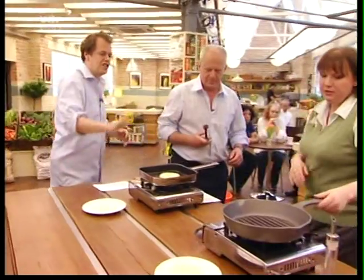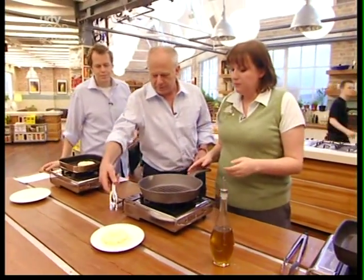So at this, let's say the beginner end of the market, do you have to season the pan when you get it? Exactly. I mean, you have to do cast iron. This is a cast iron. Let's move on to this one. So this is the medium range. This is medium range. This is £17.50.